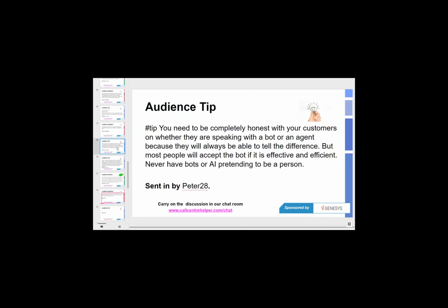Yeah. So personalization, one of the key ones. Peter makes a very interesting point. You need to be completely honest with your customers on whether they're speaking with a bot or an agent, because people will always be able to tell the difference. But most people will accept the bot if it's effective and efficient. Right. Never have bots or AI pretending to be a person.